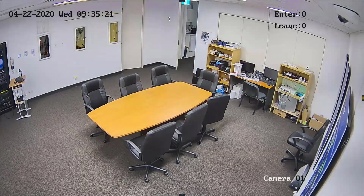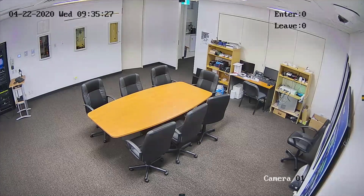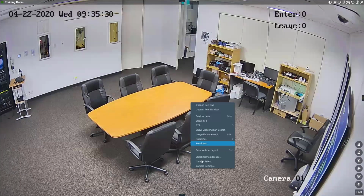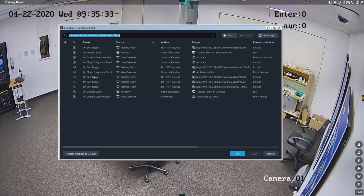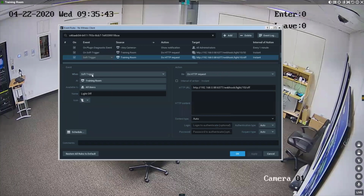Correct, Greg? That's correct. One thing I should have mentioned in regards to coming back the other way from the M1. If I go into my camera rules here, and for soft triggers, for example, when I turn the light on or off, if I do this one here, we're using webhooks. So all we do is when that soft trigger of turning a light off comes up, we're using a webhook. So we put in basically the IP address of the Ness Bridge, port number, webhook, and then what you want it to do. Turn light number 10 off, light number 10 on, light number 5 to 50% if you wanted to do that. So we're just using the webhook.